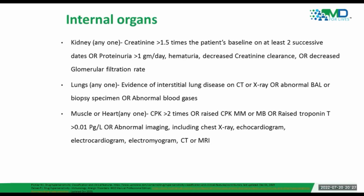For the lungs, evidence of interstitial lung disease on CT or X-ray, or an abnormal bronchoalveolar lavage, or a biopsy specimen, or abnormal blood gases would point towards a lung involvement.